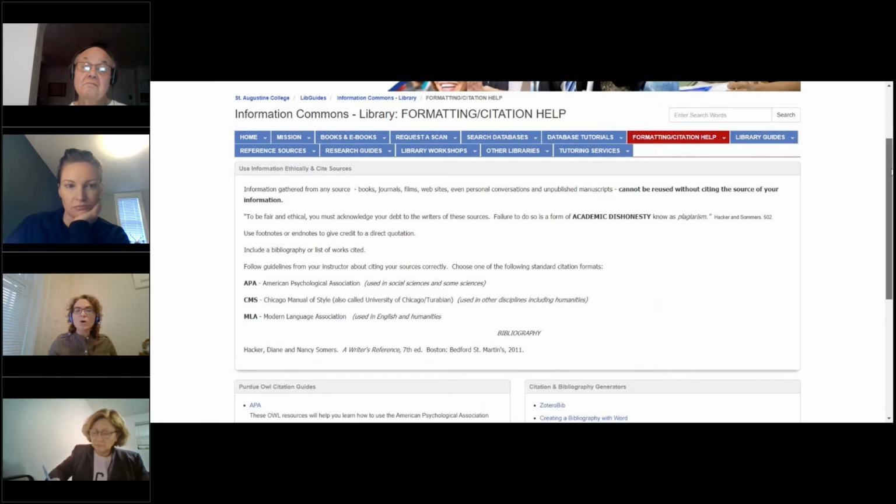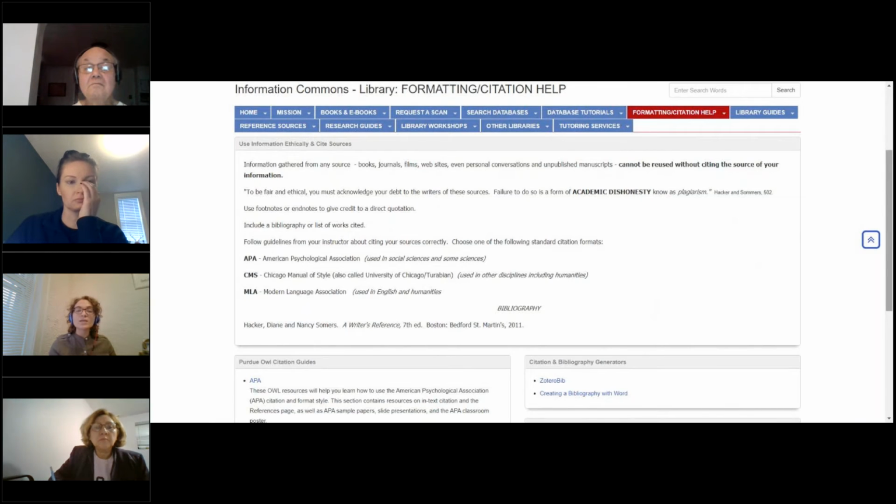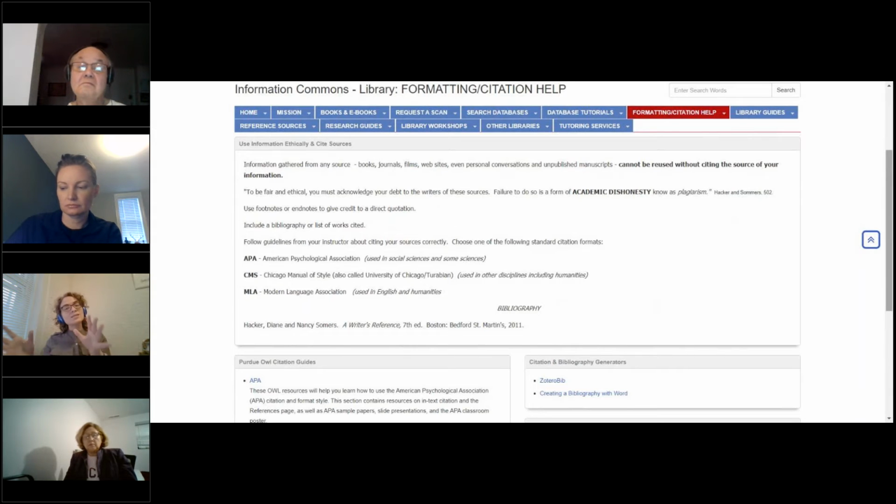Most of the students are doing either MLA or APA at St. Augustine. So what we have on the initial front page is a basic understanding of what each format deals with, who the publication provider is, and an idea of what plagiarism looks like as well. A lot of students don't know what plagiarism is, and a lot of the time when they're coming to the library or the tutoring department, they're trying to understand what citing your sources means, what paraphrasing means, and what formatting even means. So this is one of the tabs on the library website that will help them understand and distinguish how to write an academically honest paper.